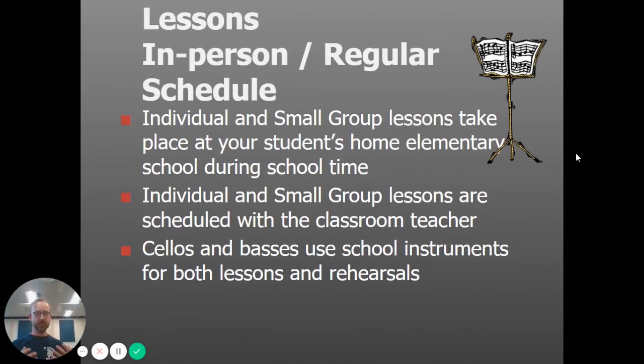Lessons, if we go back to the 100% in-person, would be at school, and they're either individual or small group. With fourth graders, we typically have them in groups of 2 or 3, and that's at their home elementary school, and we schedule that in coordination with the classroom teachers, so we try to find the best time.